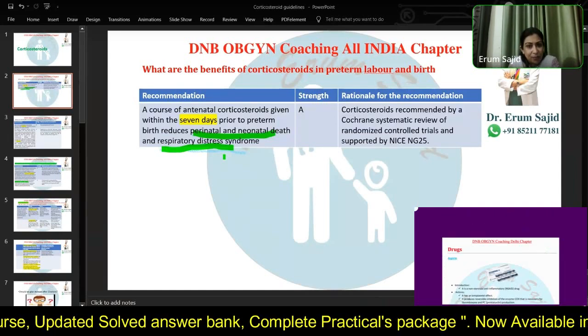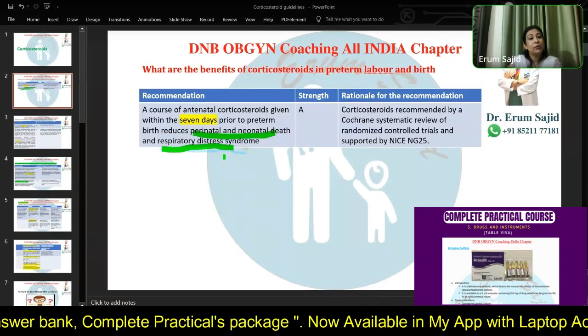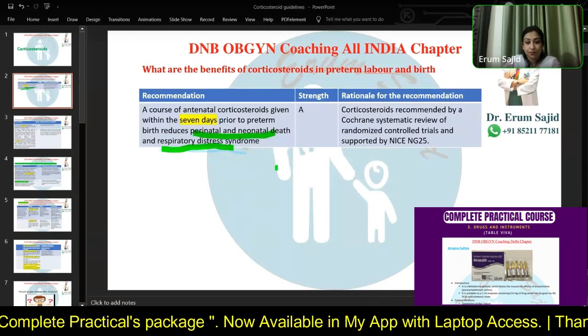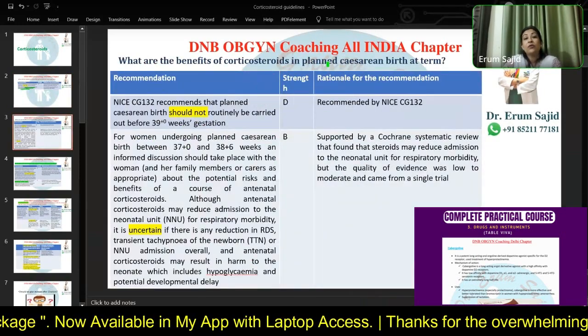Morbidity, we have time to deal with. Death, it will be instant. So perinatal and neonatal death it reduces, and it reduces the respiratory distress syndrome. That's what we're achieving. What are the benefits of corticosteroids in planned cesarean birth?